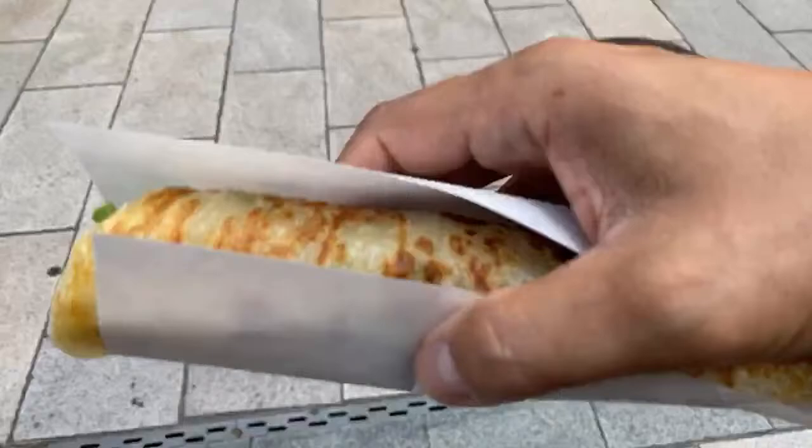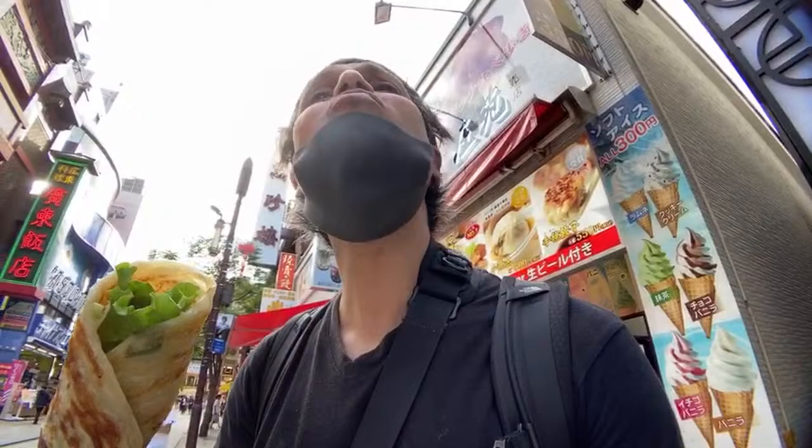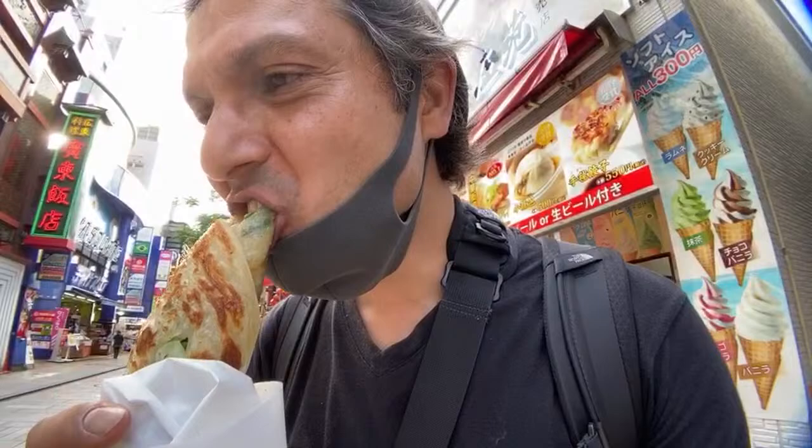Oh gosh. That looks really good. All right, I can do this. Just do it slowly. Remember takoyaki. I've lost the skin on the roof of my mouth many, many times. I'm hungry. Oh, man. That's good. That's really good.